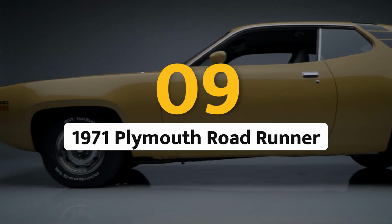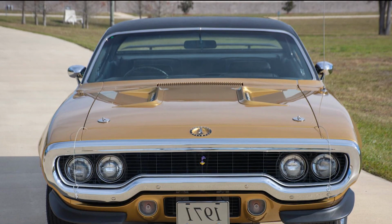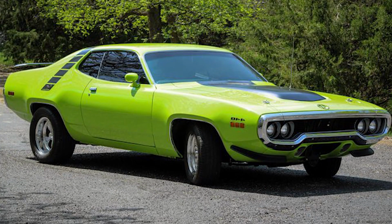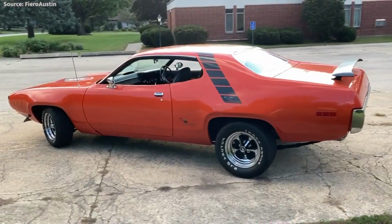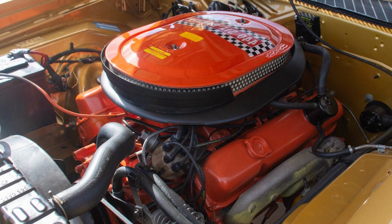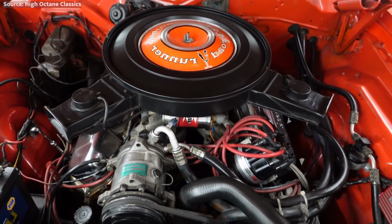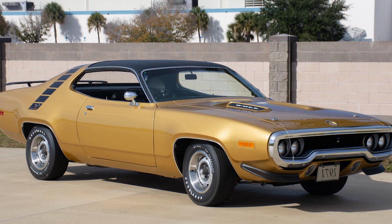Moving on, we explore the 1971 Plymouth Roadrunner. This muscle car carried forward the legacy of its predecessors with pride and power. Known for its more refined yet still aggressive design, the 71 Roadrunner was a perfect blend of performance and style. What made the 1971 Roadrunner special was its commitment to performance without compromising its unique character. Equipped with robust engine options like the 383 cubic inch V8 or the legendary 426 Hemi, it delivered an exhilarating performance that thrilled muscle car enthusiasts.